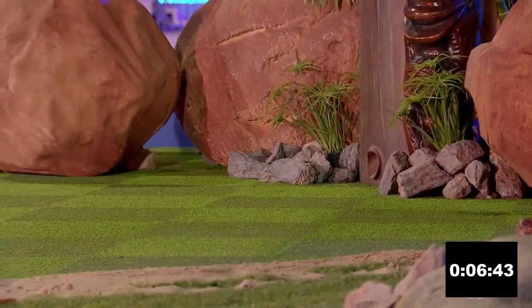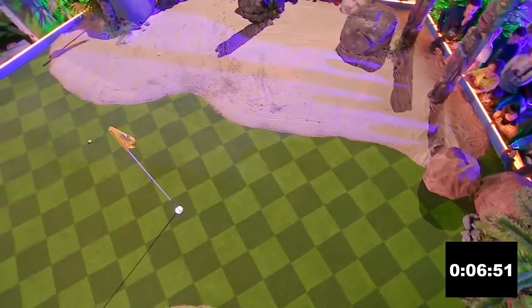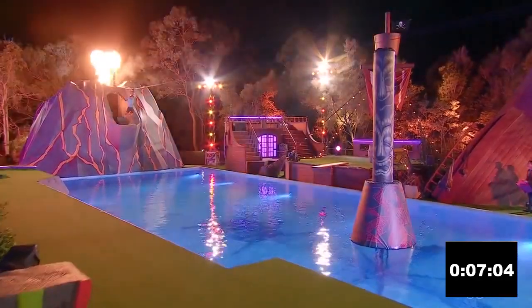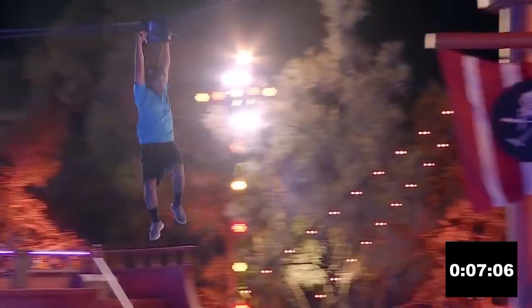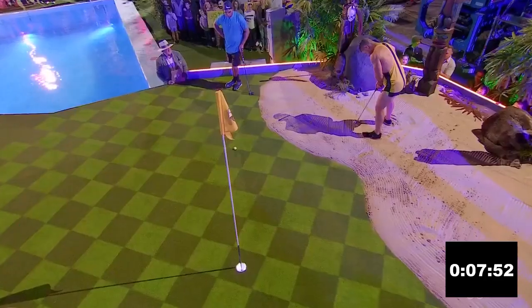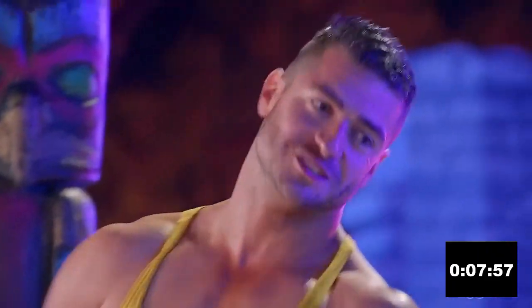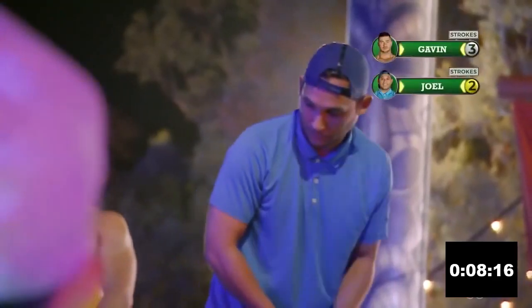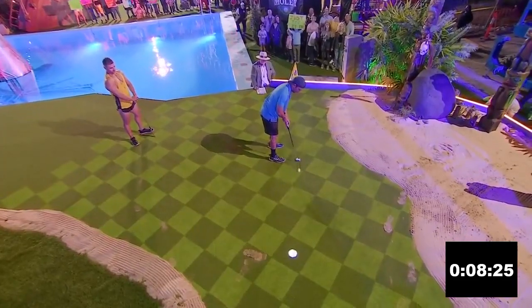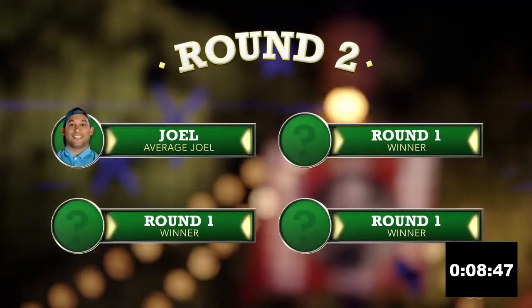Through to the checkered green. Where is his ball going to land? About 6 feet away from the hole. It's a good position. There it is. He accelerates into the pole. Can he hang on? Oh. Too much heat. Here we go. Joel Muhammad sits on the green. It's a good shot. Wow! What a clutch play! Joel goes through to the second round.